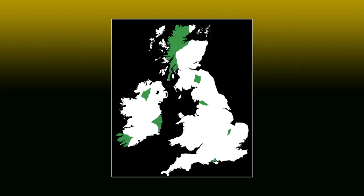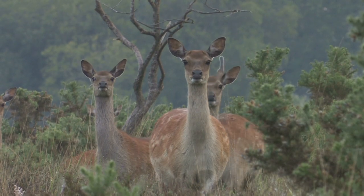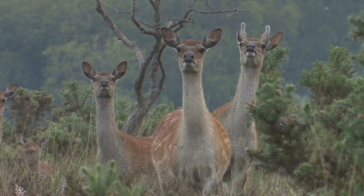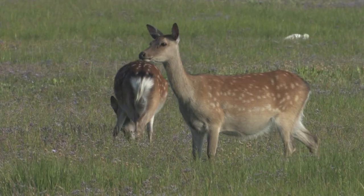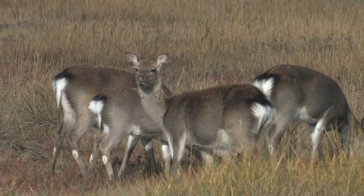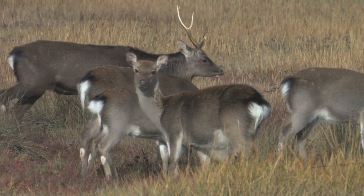Sika deer can be found in small scattered populations in England, Scotland and Ireland, favouring both coniferous and deciduous woodland, plus open heath. The Sika deer was introduced to Britain in 1860 from Japan. They were originally kept in deer parks from which many escaped and have now established themselves so well that in some places they're now considered a pest. The Sika deer is very sensitive to disturbance and as a result feeds mainly at night.